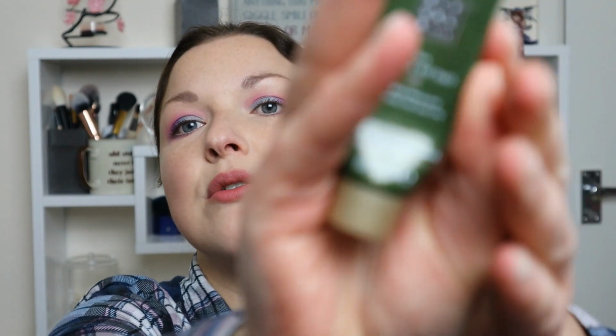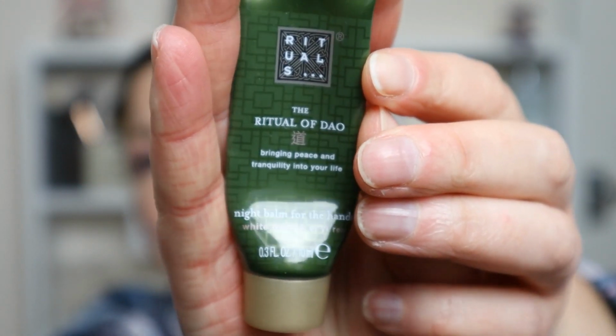Next we've got a little sample. Whoops. So this was the Ritual of Dao night balm for the hands. So I had this from Feel Unique, I think it was the sample service, maybe, I'm not totally sure. It was from Feel Unique anyway, and it's a sample. It was okay. I wasn't massively overwhelmed by it. It did moisturise, but I wouldn't have said it was anything super revolutionary.